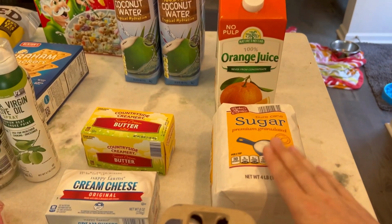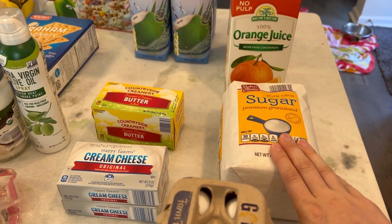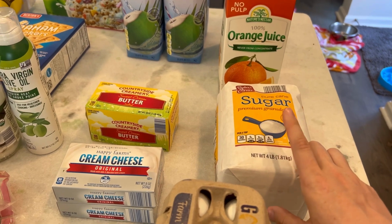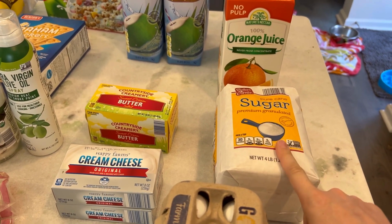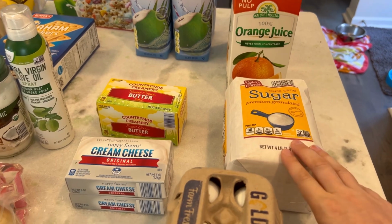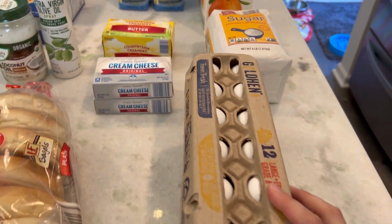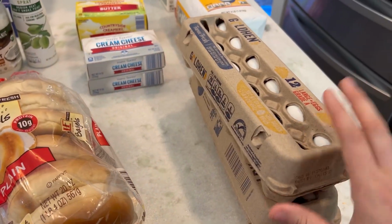We needed more sugar with all the baking I've been doing, and I'm also almost out of powdered sugar. So I bought more of this. You just put it in the blender and you can create your own powdered sugar with just regular sugar. And then we got 2 cartons of eggs.